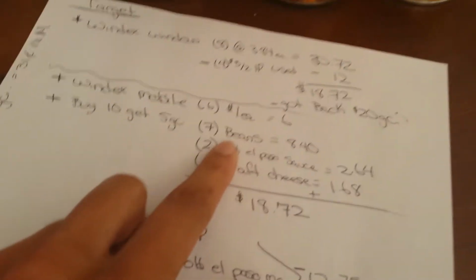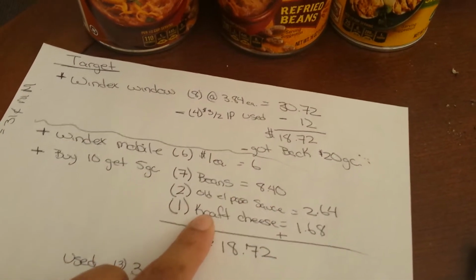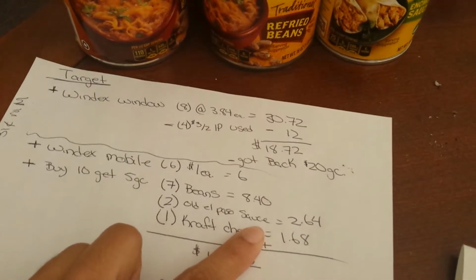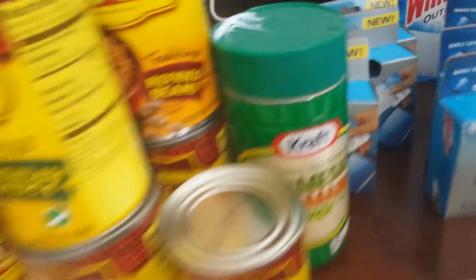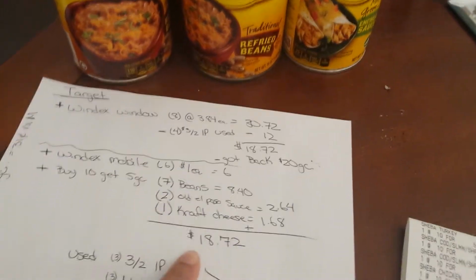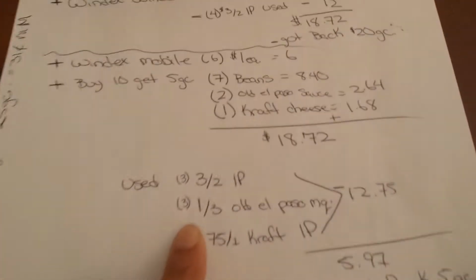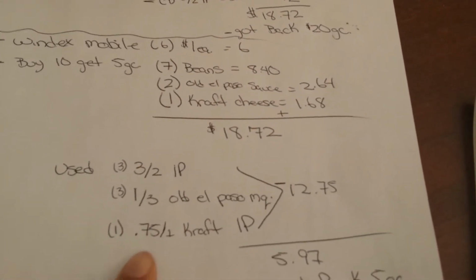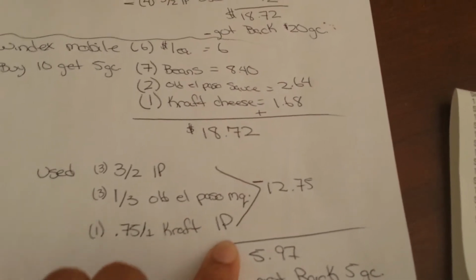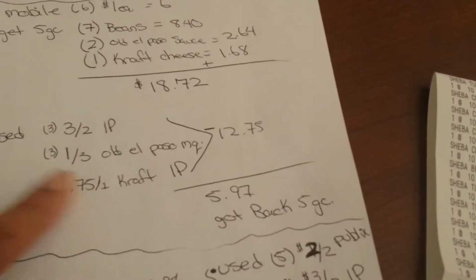The Windex wipes were a dollar each. The beans, they're $1.20 each, making it $8.40 because I have 7 cans. I got 2 of the El Paso sauces, they were $1.32 each, and 1 of the Kraft cheeses, it was $1.68. And that is 10 items. That brought my total to $18.72. I used 3 of the $3 off 2 internet printables for the Windex. I used 3 of the $1 off 2 old El Paso manufacturer coupons, and then I used 75 cents off one Kraft internet printable on coupons.com, and that's $12.75 worth of coupons.